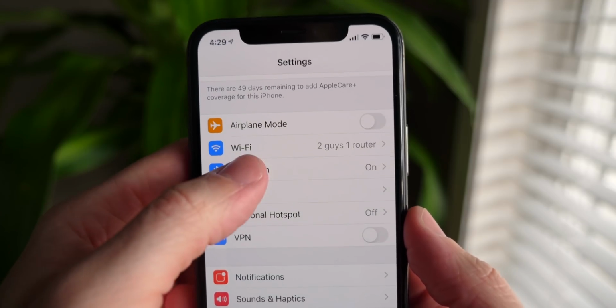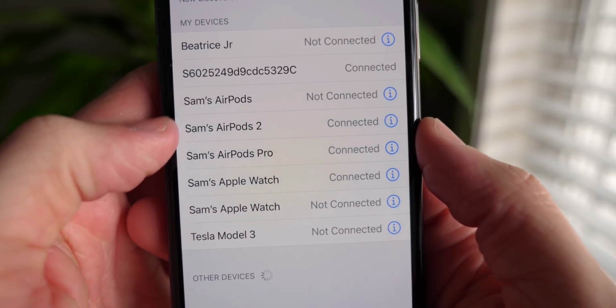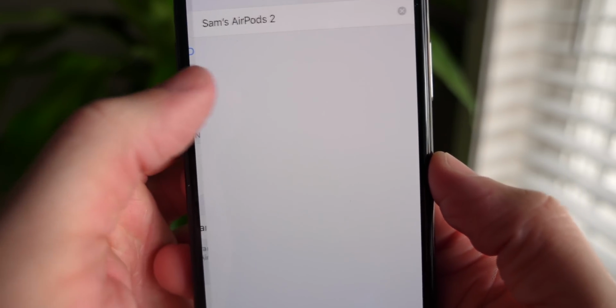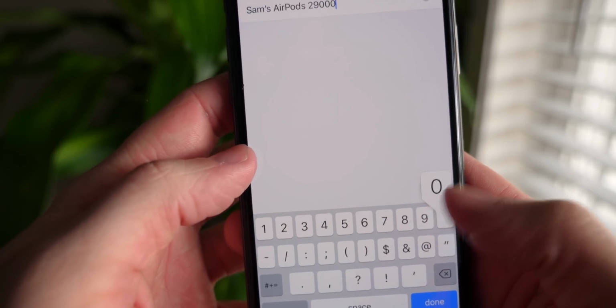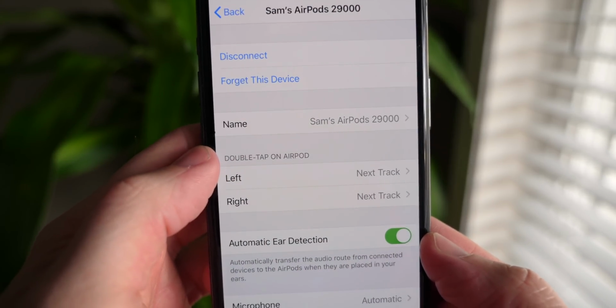When you have AirPods connected to your iPhone or your iPad, there's actually a wealth of settings that you can find inside of the Bluetooth menu. So here you can actually rename your AirPods to whatever you want. It doesn't have to just be like your name, so Sam's AirPods. It could be anything, which is really cool. So just like you can name your iPhone or your iPad, you can also rename your AirPods.